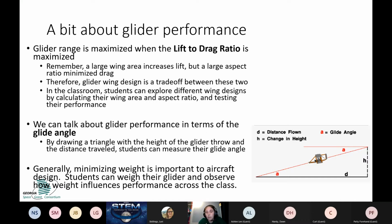One other thing to keep in mind is that generally, if you minimize weight, you don't need as much lift to keep the aircraft in the air. So we also want to minimize weight in design. If you're doing a unit, for example, on weights and measurements, you might want to have the students weigh their gliders and observe the way that weight is influencing the performance of the aircraft. That might be something that can be an add-on to the project.